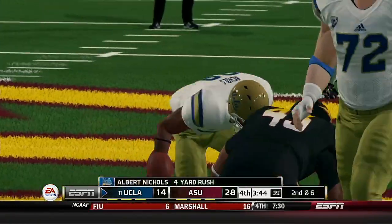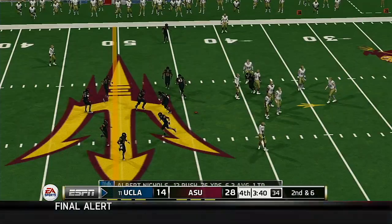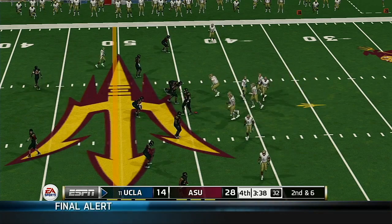Carries the ball for a nice gain. That's a gain of four on one play. That makes it second and six.